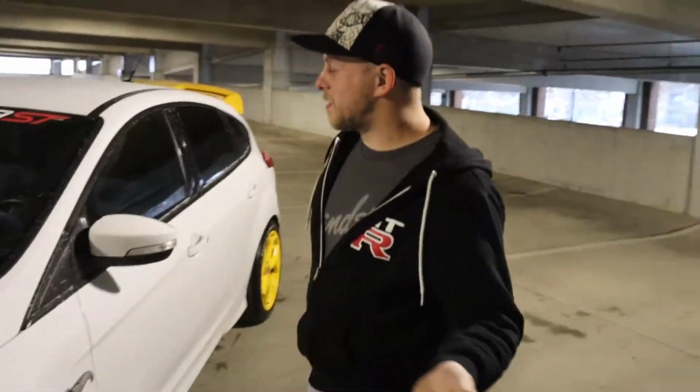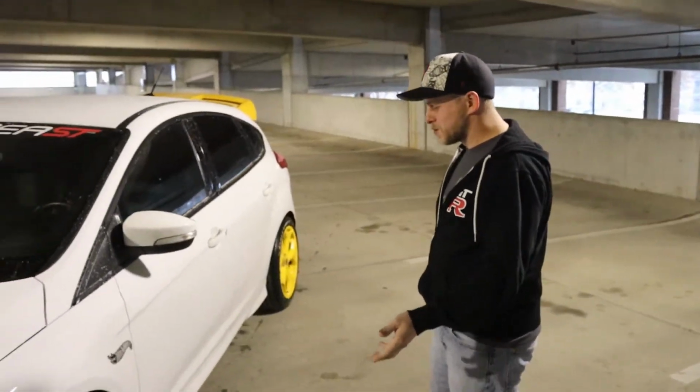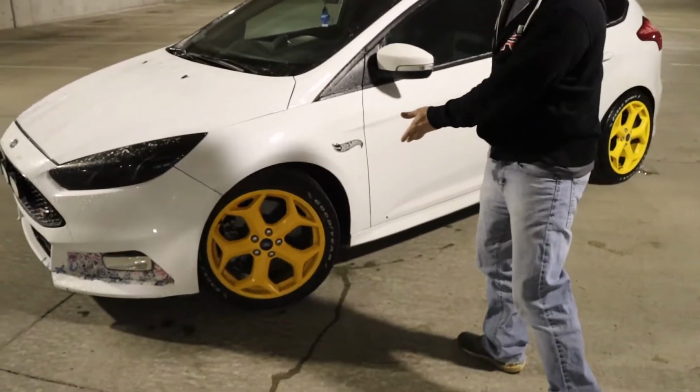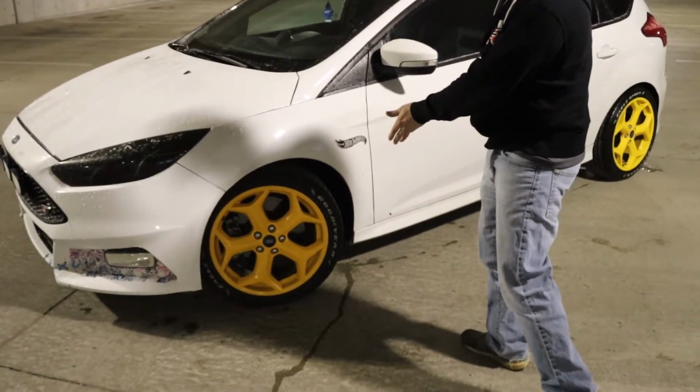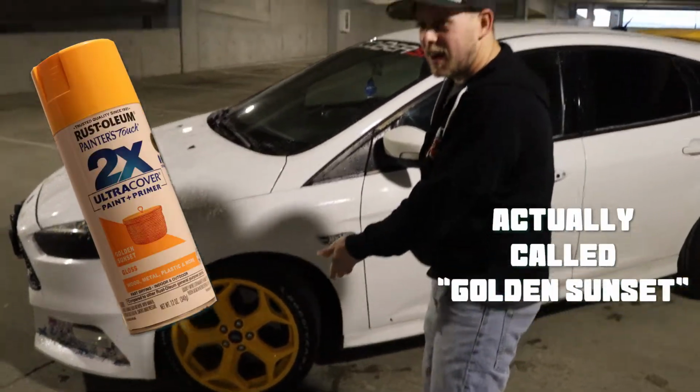So, kind of take you through it. I've done a thing or two, just one or two things. Of course, just to highlight the visuals, I've painted the OEM rims, the snowflakes, to a bright yellow. It's actually called Sunset Yellow by Rust-Oleum. Ask me how I know.